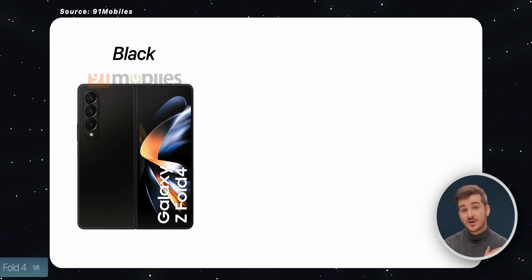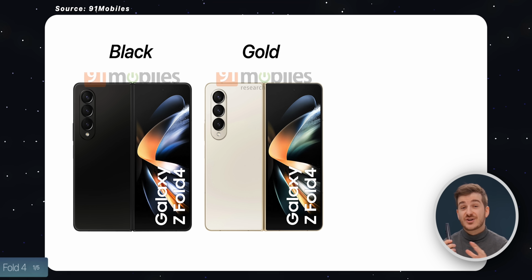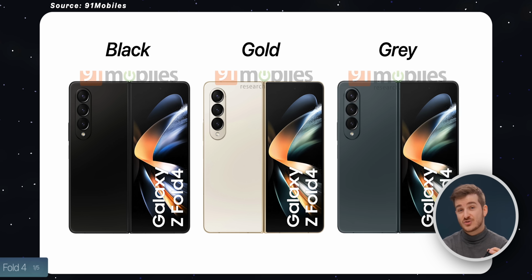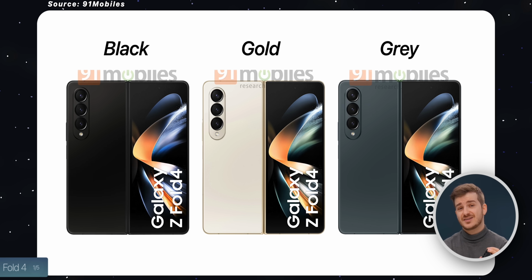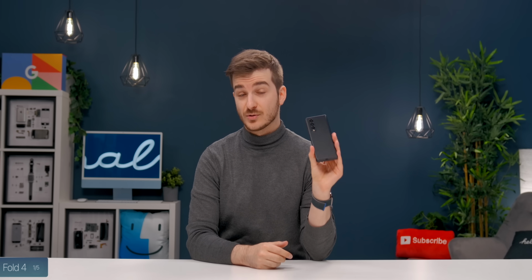So the black one is luckily here to stay. This is by far my favorite. The white is gone and replaced by a really nice gold or beige color. And then the green is also gone and replaced by a gray. So this is everything that's been reported in terms of the Galaxy Z Fold 4.